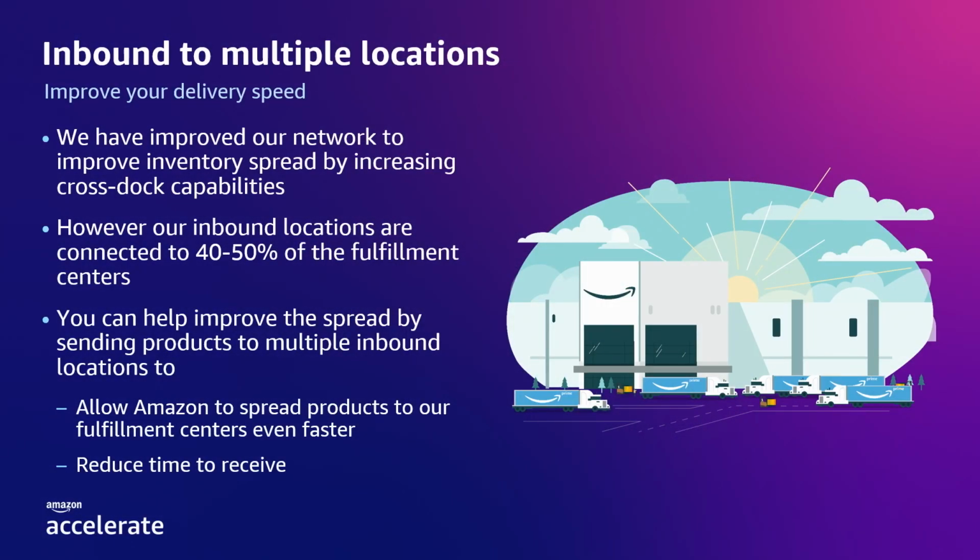So historically, we have assigned most inbound shipments to a single location closest to you, based on your ship from address. Now that is done to reduce the transportation leg from where you're shipping your inventory to where the Amazon receive centers are. And then once Amazon receives that inventory, we have been investing over the years in building our cross-docking capabilities, which allows us to distribute that inventory on your behalf. Spreading the inventory into the network allows us to place that inventory closer to customer demand zones, the 42,000 zip codes that Seungwoo mentioned earlier, and increase the delivery speed for those customer orders.